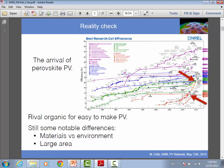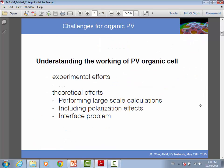The materials in most of the perovskite contain lead, so it's not very safe for the environment. And it seems to have some challenges to make a very large area, where organic can do a good job. But still, this is a challenge for organic, and so I think organic now is in a process of redefining themselves to compete with this new technology. So I will try to highlight how we can improve organic further to compete with this new technology.